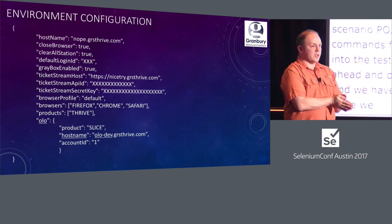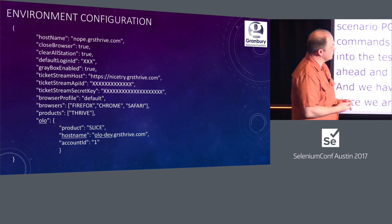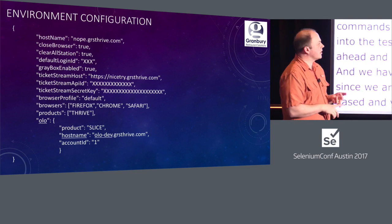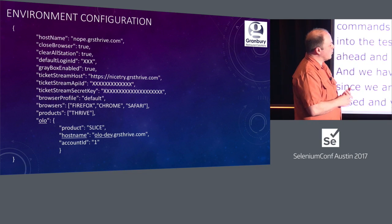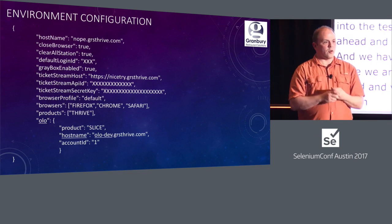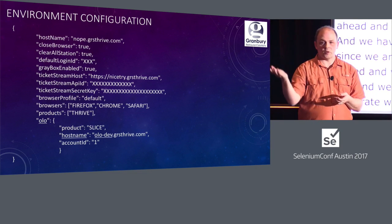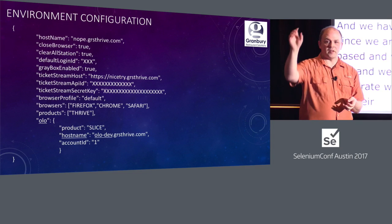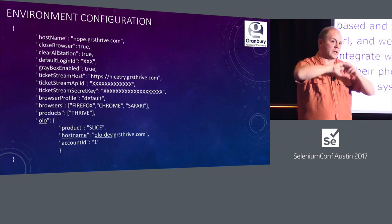We also have environment configuration. So since we're testing, our system is web-based. It's a web-based point-of-sale system. And obviously, we have to point the test environment at a browser, at a URL, set a couple of settings. And this is where we do all of that. We also have external systems we integrate with. For example, has anyone ever ordered pizza on their phone or on the web? Right? Well, that's yet another system, right? So we have to test, if I place an order on the website, does it show up in the point-of-sale system? Those two things have to work together. So this is how we test that.